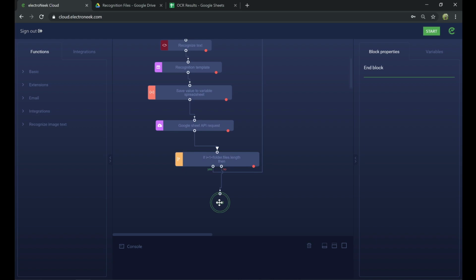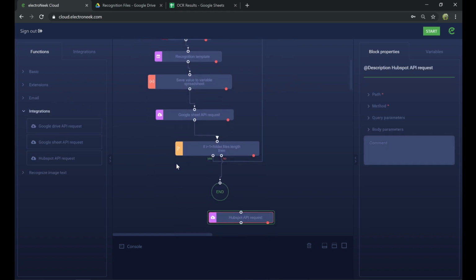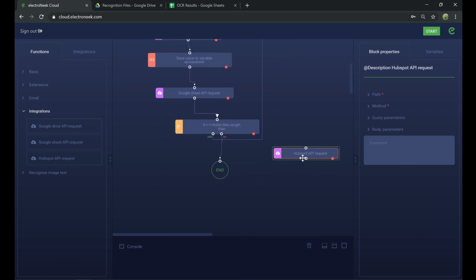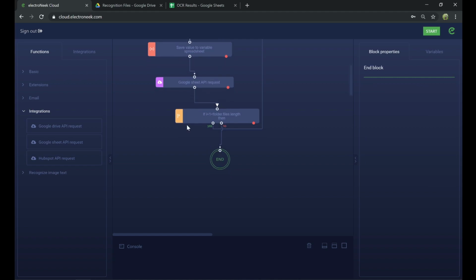Of course, this doesn't have to be the final step. Naturally, ElectroNeek has the capabilities to branch beyond Google and to integrate across multiple platforms natively. For instance, a popular integration is seen in the integrations folder, HubSpot. If I wanted to, I could set up so that the spreadsheet data is also automatically added to our HubSpot account via a similar API request. However, for the sake of keeping this video short and to the point, we'll stick with just the spreadsheet for now. Now, it's all good in theory, but how does it work in practice?